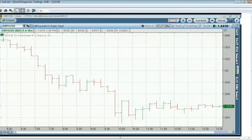As far as tomorrow, there are a couple things. Be aware that construction PMI is coming out tomorrow morning at 4:30 a.m. on pound dollar. That'll have some impact.